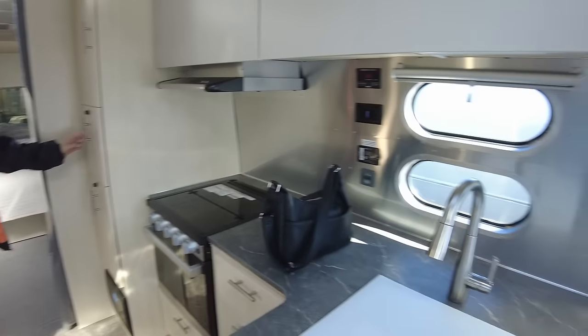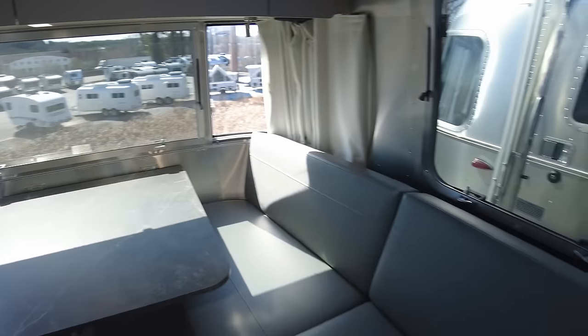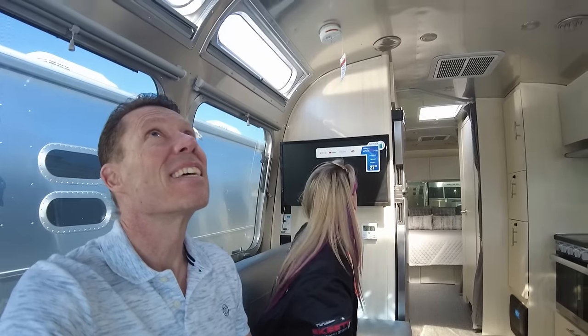The kitchen's okay, but the seating area is not comfortable. It's like you're sitting on a rock, and my little feet don't even reach. This reminds me of the couch we have at home. It's uncomfortable, but we paid so much for it that we can't get rid of it. I do like the little chaise and little skylights in here.